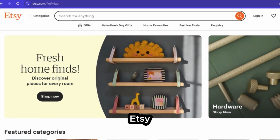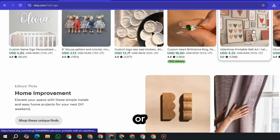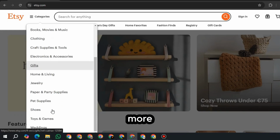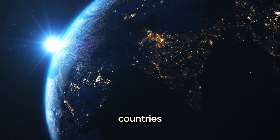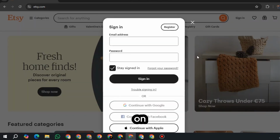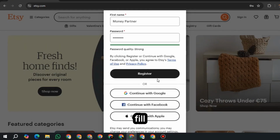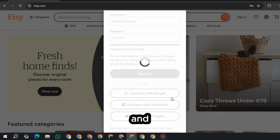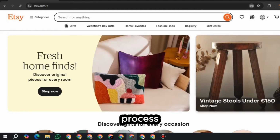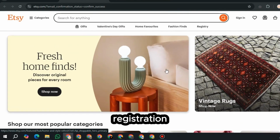Start by visiting Etsy.com, an e-commerce platform where you can buy and sell handmade or vintage items like jewelry, bags, clothing, art, and more. Etsy is available in many countries and continues to expand. First, register on Etsy by clicking on the sign-in option in the top right corner, then selecting Register. Fill in your email, first name, and password, or use Google, Facebook, or Apple for a quicker process. Confirm your account via the confirmation email to complete registration.